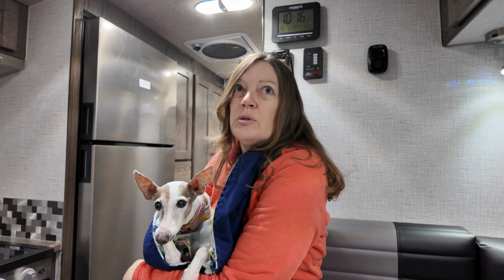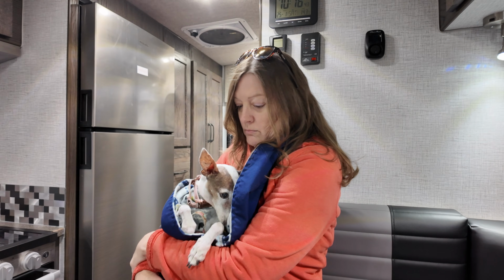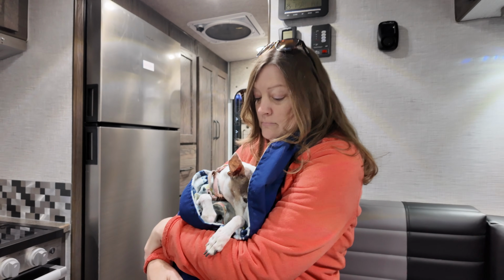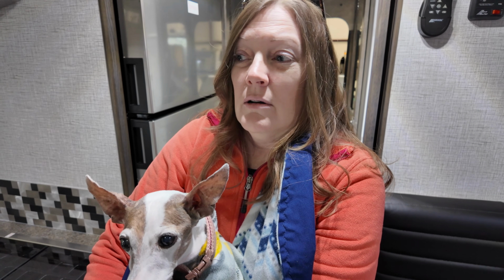Yeah, I like it, but not the dark black and dark wood. Gracie. Oh, she doesn't like it. No? Look at her, she's hiding. She's like, no, Daddy. They're built well, but they're also like $80,000.